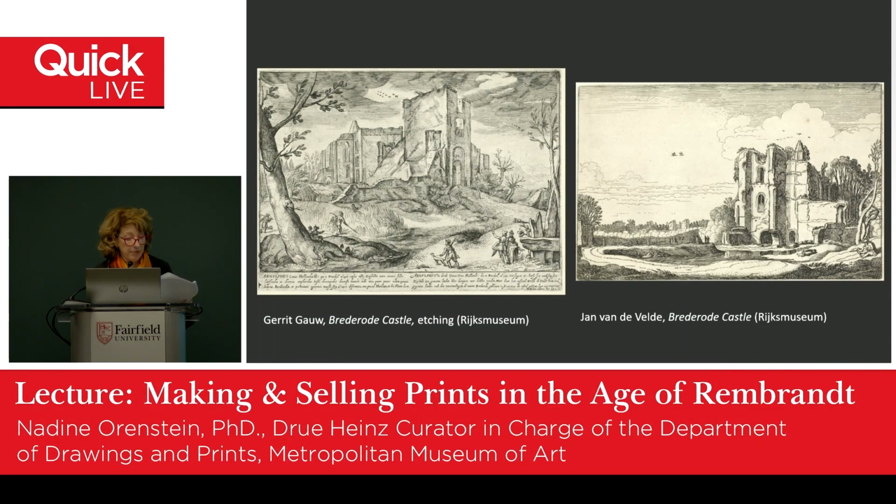There were certain monuments in the outskirts of Haarlem and Amsterdam that were sketched by almost every landscape artist of that moment, and they really became symbolic of a national history that the Dutch were constructing and reclaiming following their war of independence from Spain.